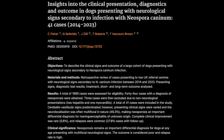You need clinical expertise, scientific knowledge, and a lot of compassion. It does. But I think this study also shows how much progress we've made in understanding this parasite. And I'm optimistic. I think that with more research, more collaboration, we can keep learning and keep getting better at helping the dogs in our care.